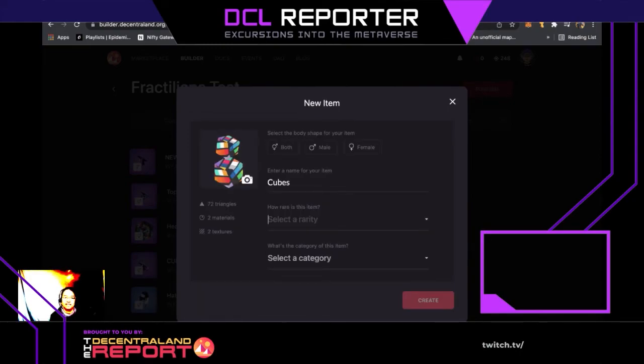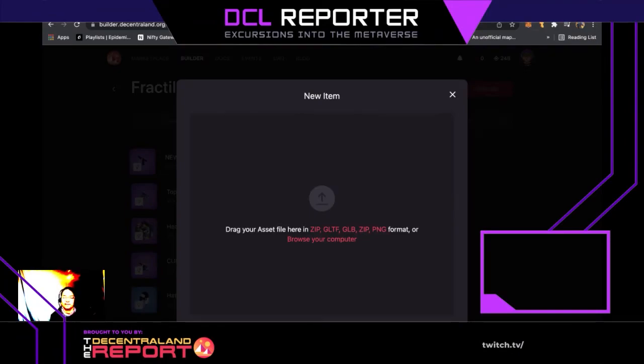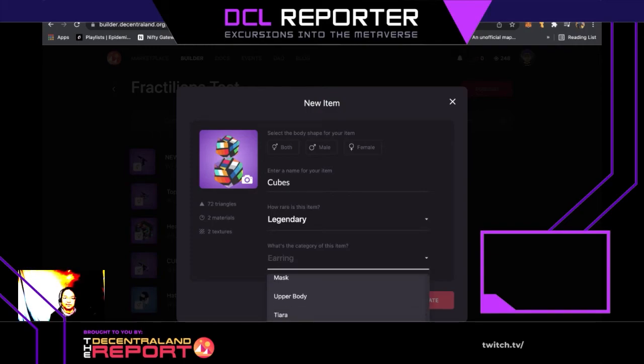And there it is. Now we're going to call this, see what happens, because I kind of mixed it up. I've never done upper and head together. I don't know how that will be. I usually just do one or the other, because technically you're supposed to do different wearables for that. Okay, let's see what happens. This is maybe gonna break it, maybe not. Let's just put upper body, see what happens. Oh, both. Great.